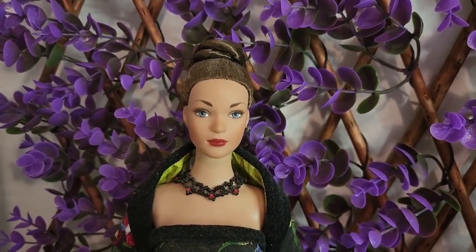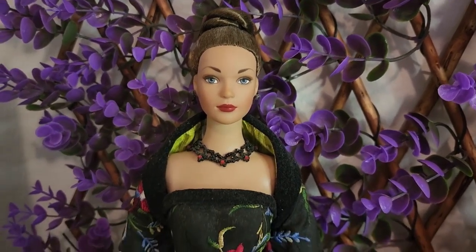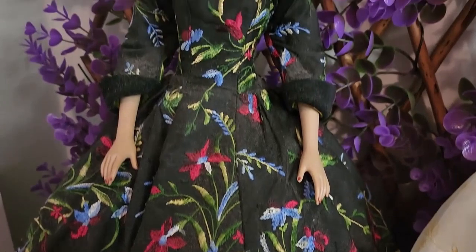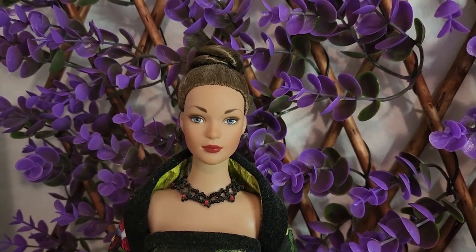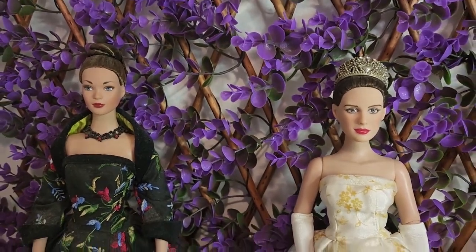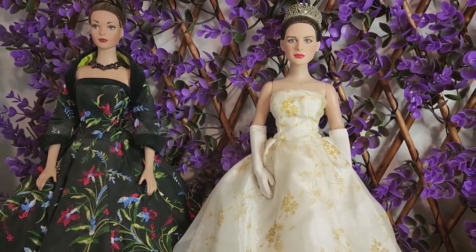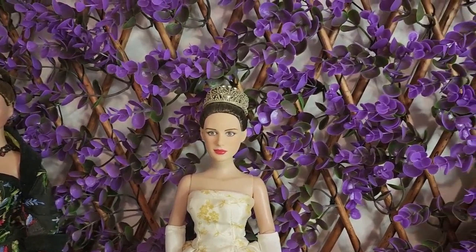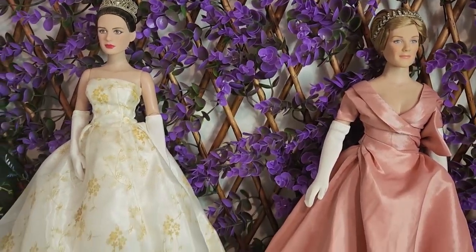In 2001, Tonner brought out Tyler Wentworth in Midnight Garden, a stunning doll. Later that year, a movie came out called Princess Diaries, and the dress had quite a similarity to Midnight Garden, although it would take several years before Tonner was able to produce this stunning outfit. With Princess Mia, her grandmother was also produced as part of the line.